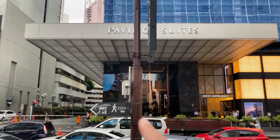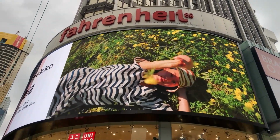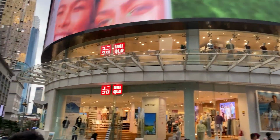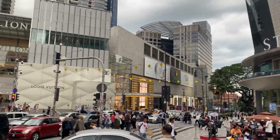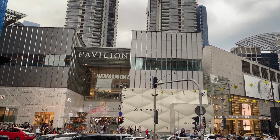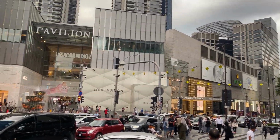The MRT is actually 200 meters away. Okay, so this is Fahrenheit88. You just take the MRT and you can come here, and Pavilion is everywhere. Star Hill is right opposite, so it's very convenient to move around here. Look at the jam. It's about 6 PM, so that's why it's very jammed. It's not recommended to come here if you want to drive at this time.